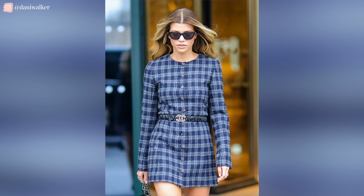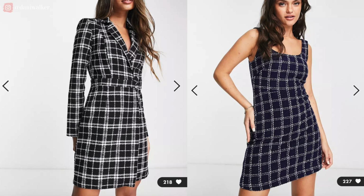This plaid Chanel piece I thought was so cute, but it was a little bit more difficult to find a dupe for this one because it's Chanel, it's designer, it's just tough, and it's not quite the right season for this one. But I was able to find two different styles that I'm going to link right here on ASOS, and I thought they were great. They're not the exact dupes of this dress, but they're going to give you that sort of style with that plaid, that checkered print. It's very ladylike, very quiet luxury.